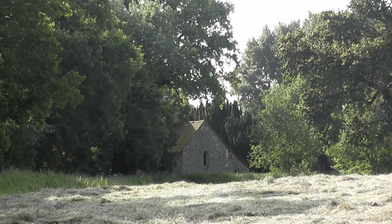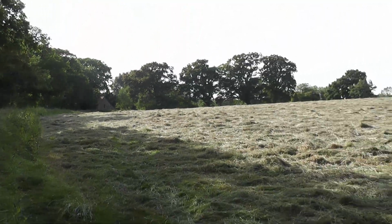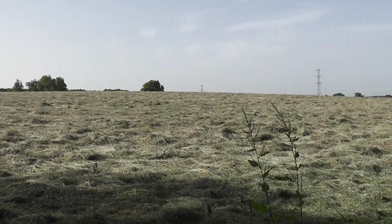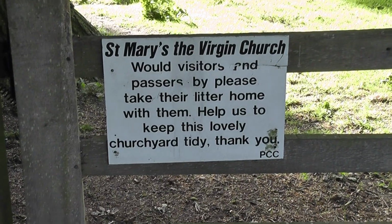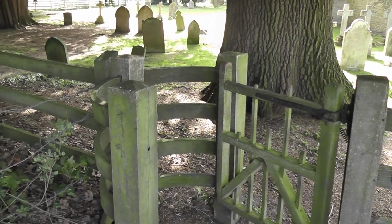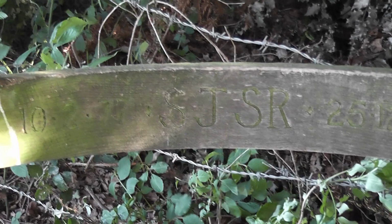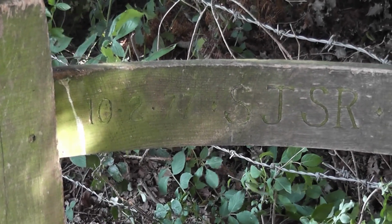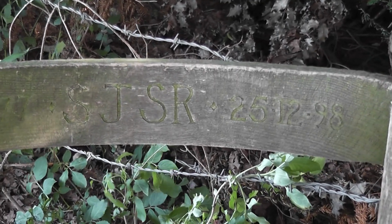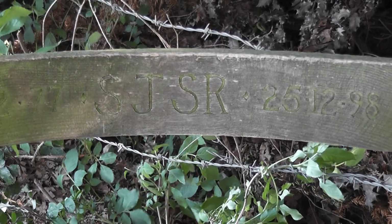St Mary the Virgin Church comes into view as we pass another freshly cut hayfield. Lovely smell. So there you go, and the tiniest of kissing gates here, which has got some sort of inscription on it. Somebody's birth date, 77 to 98. So he didn't live very long, 21.